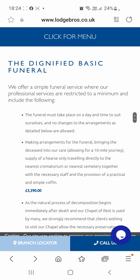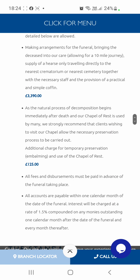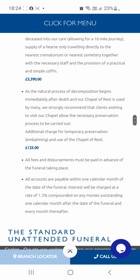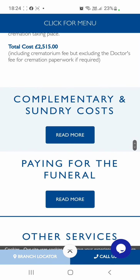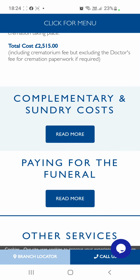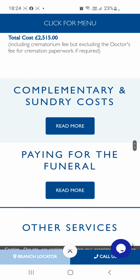Look. That's the basic funeral, that is. And then you go to the chapel for a rest for another 125 quid. I mean, how many people now that have no money, that are on the rock and roll and all that, can afford these prices? No, they're going into paupers' graves anyway. They don't care because they're all profane people. Do you know what I mean?